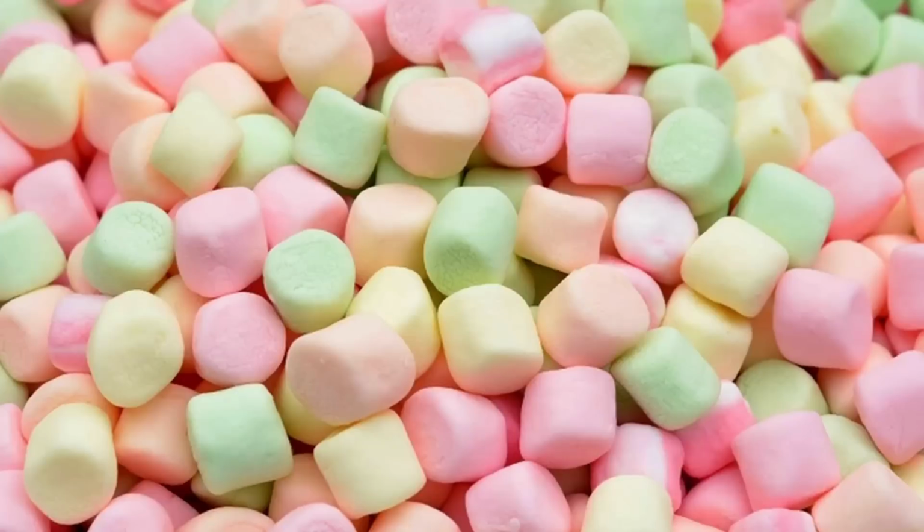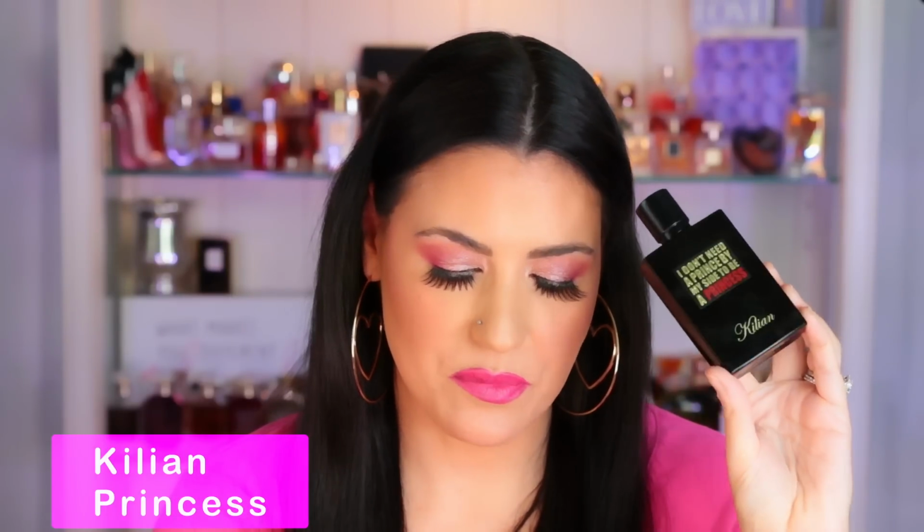But the last note I'm going to talk about is marshmallow. And this is new to my collection, but it has quickly become a favorite of mine. My favorite marshmallow scent in my collection is by Kilian, and this is Princess. The marshmallow in the dry down of this perfume is outstanding. It comes through as actual fluffy, sweet, delicious marshmallows on my skin, and I love it so, so much. But it's not over the top for me. It's not too sweet for me because it kind of gets toned down.